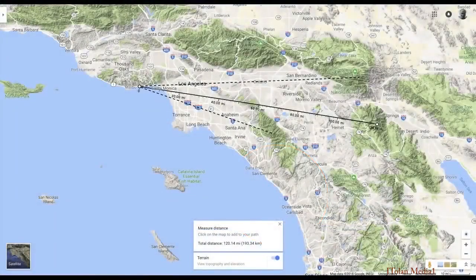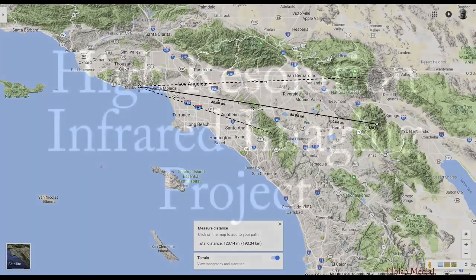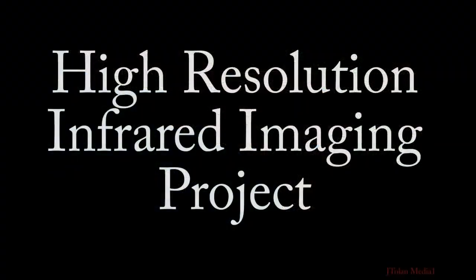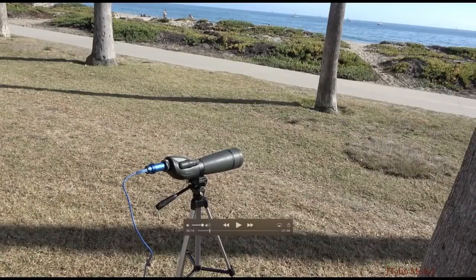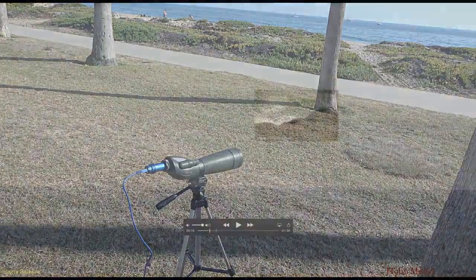Let's have a look at the map to see what we saw. There's 3 lines there, and those are the peaks that we were looking at. Very far away, incredibly far. But I wasn't pleased with the resolution, so I embarked on another project, a high-resolution imaging project. I bought a Celestron spotting scope and a monochrome astronomy camera, and I put an infrared filter in front of it, an 850 nanometer infrared filter, and it worked pretty good.